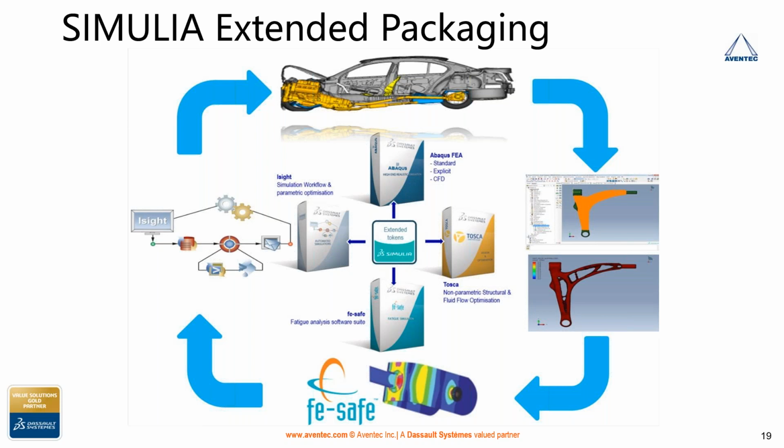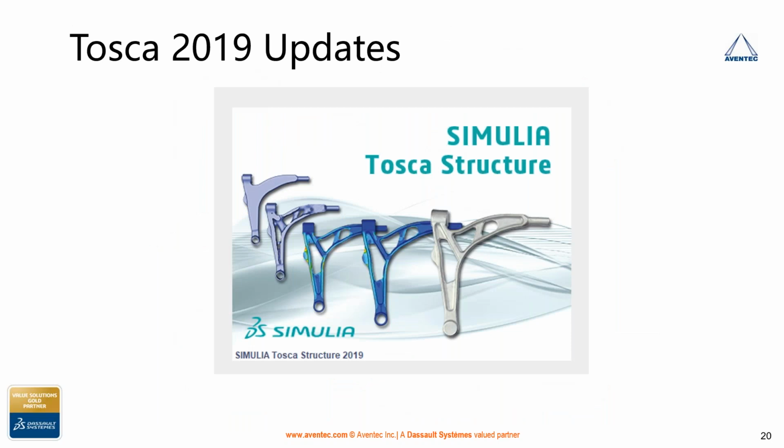The other software that we're going to be talking about today would be FE-safe, which is a fatigue and durability analysis software suite that works accordingly with Abaqus. And the last software would be Tosca, which is a non-parametric structural and fluid flow optimization, which includes, for the structural non-parametric optimization, topology, shape, bead, and sizing optimization of different mechanical structures. So let's talk a little bit about the Tosca 2019 updates.